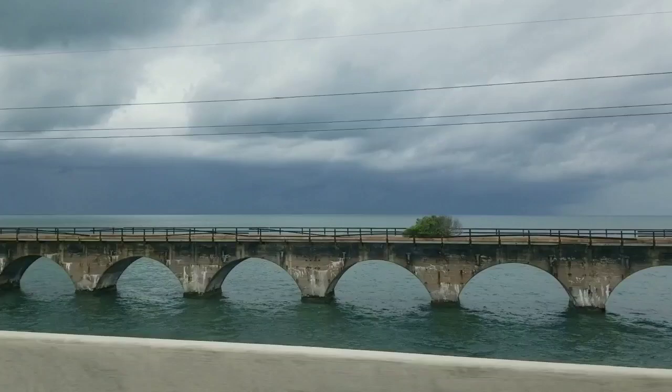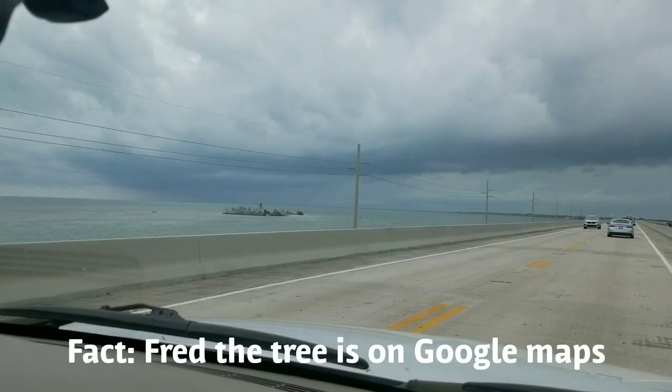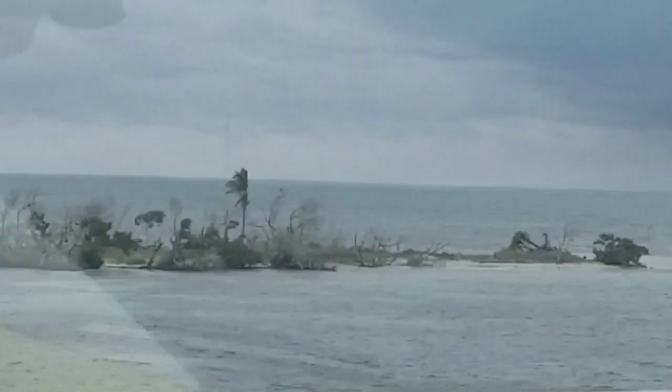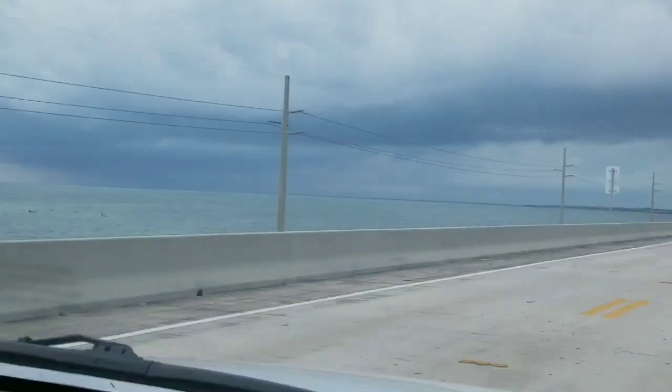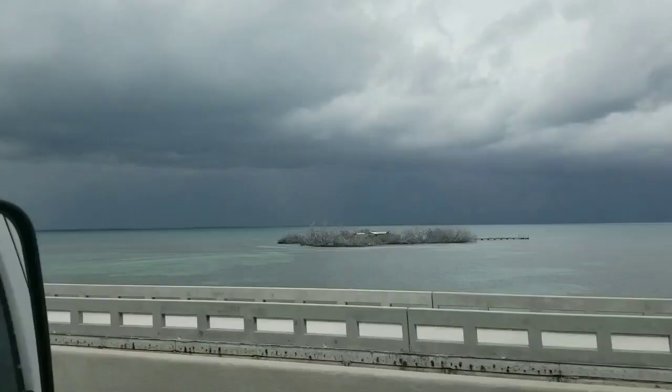Fred is a tree that you see growing in the middle of the 7 Mile Bridge. Each December, he is decorated by the locals. The original bridge was 7 miles, while the newer constructed bridge is actually shorter, it's only 6.79 miles.